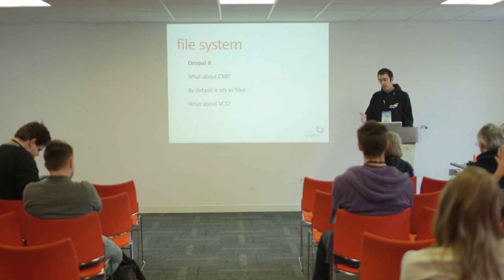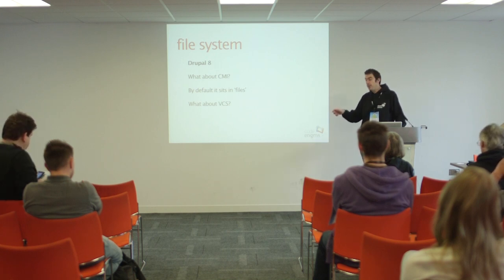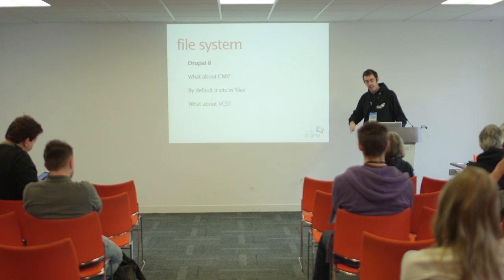So most people that do Drupal deployment at the moment will deliberately ignore the files directory in their repositories. But if you ignore the files directory and CMI is writing into the files directory, that means you're not saving your config in your version control system, which you probably want to do.